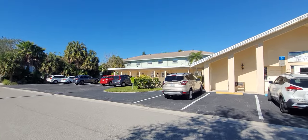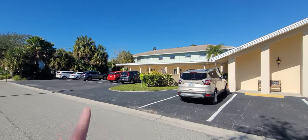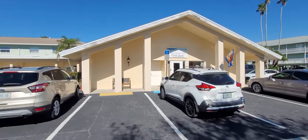Let's go in here and see if we can find anything good. So they have different sections right here. You see towards the back, but we're gonna start with the front of the store.